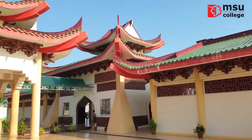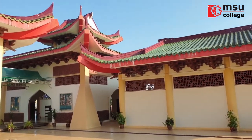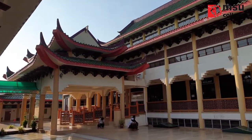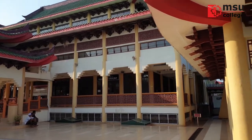The praying hall uses the color green as its main color. The color green is also Prophet Muhammad sallallahu alaihi wasallam's favorite color, making this choice of color suitable for a place of worship for Islam.